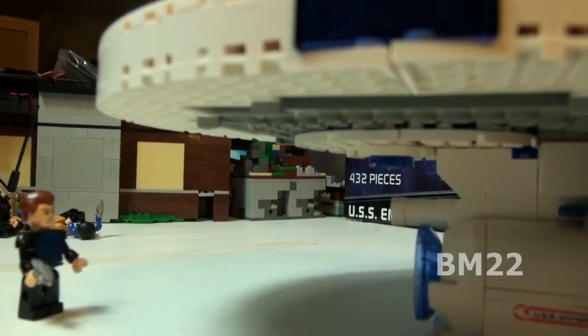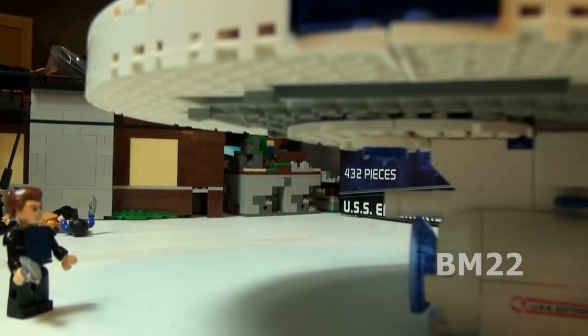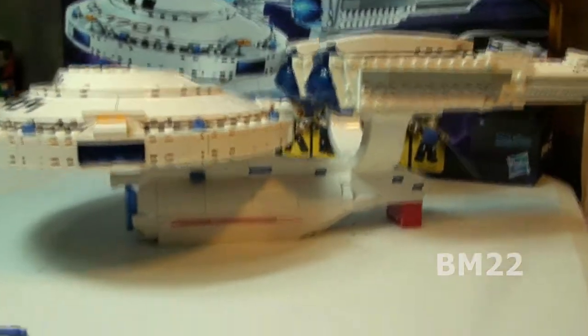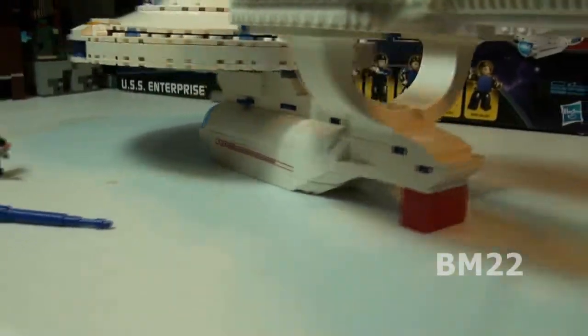Okay, I've been telling you how great this set is, and it really is that cool. For under $50, really for $100, this would be a cool set. I wouldn't pay more than $100 for it, but depending where you live, you might have to.